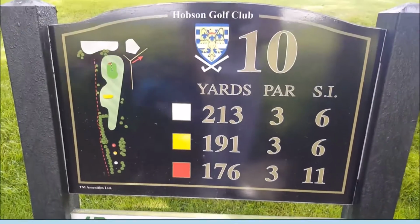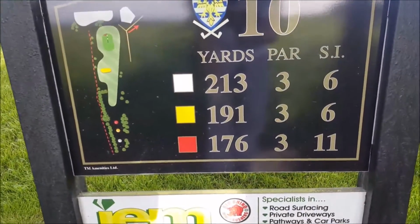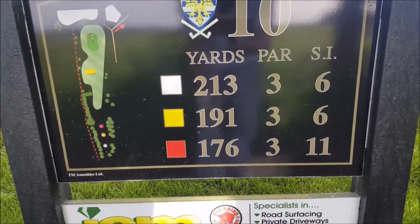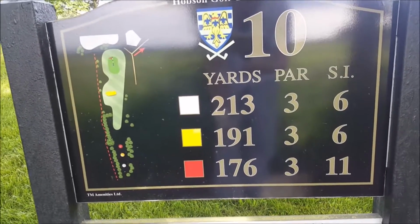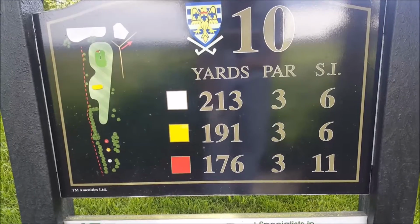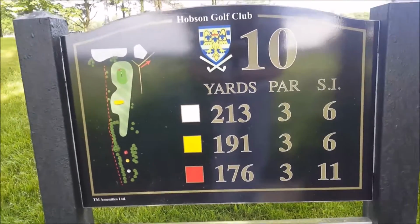Okay, so we're on the 10th now. It is the second par 3 of the day, 191 yards, stroke index 6. We have played this before, and I know it is uphill a little bit, so we need to take a club more than we'd usually take, but let's see how we get on. We'll fill in the tee shots.